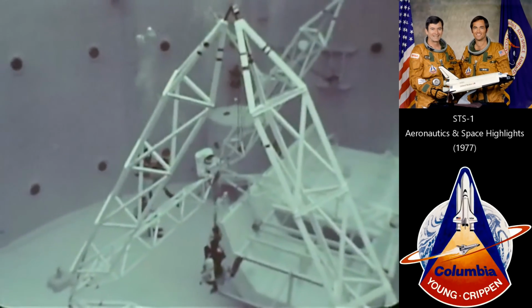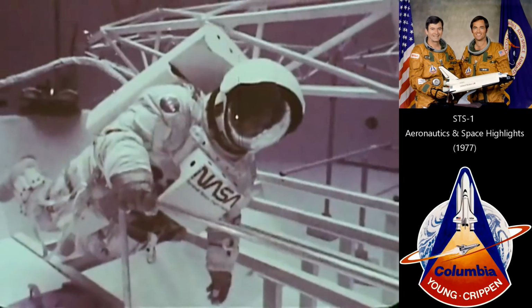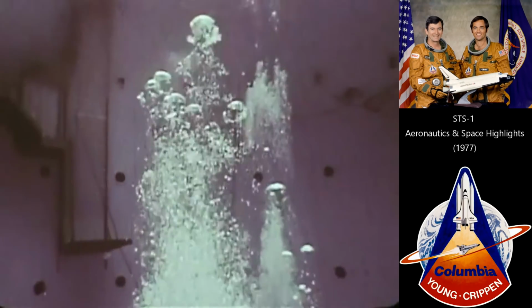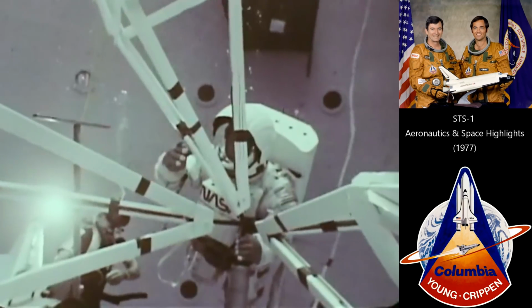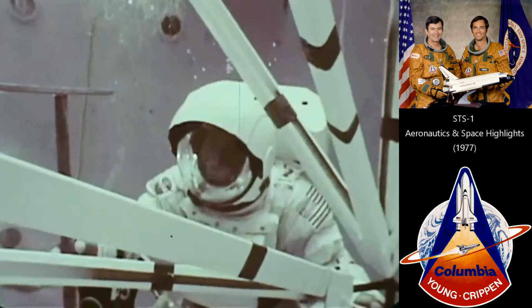To get a feel for handling large structures in space, engineers at the Marshall Space Flight Center have been practicing underwater, the closest you can come for long periods of time to simulating the weightlessness of space. It's anticipated that the shuttle will make the building of large space structures possible, as well as the assembly of heavier satellites and instruments to better observe Earth and provide improved communications.